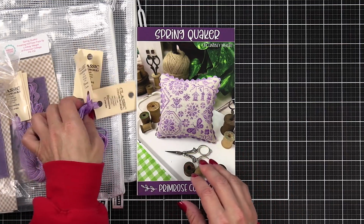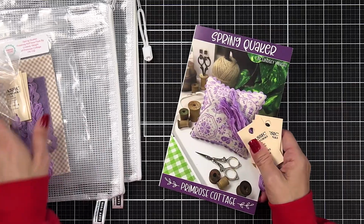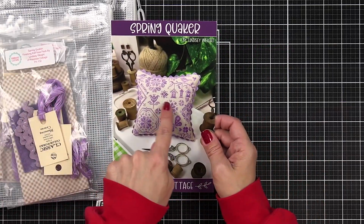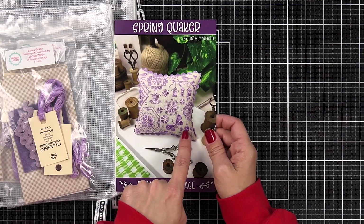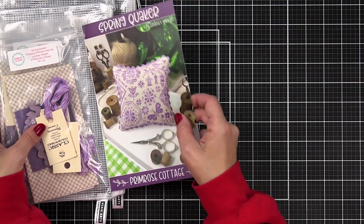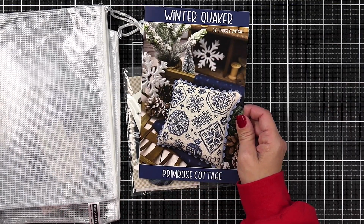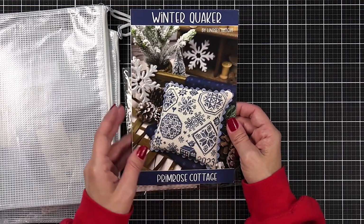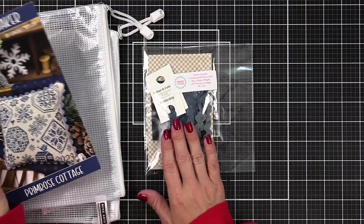So this one is the Spring Quaker. And I have enough. I could probably do 2. Now theirs is pretty light, so my Platinum might actually work for this particular one. This one is the Winter Quaker. So I think this one was probably released, yeah, this is 2023. So this is last year's, but it was really pretty. I love the blues. So again, I have the thread pack and the pattern for that.